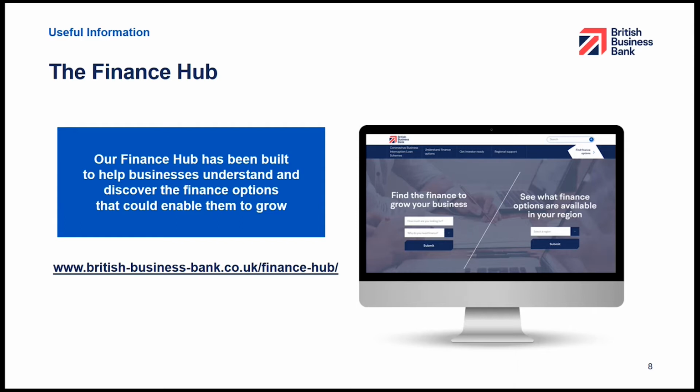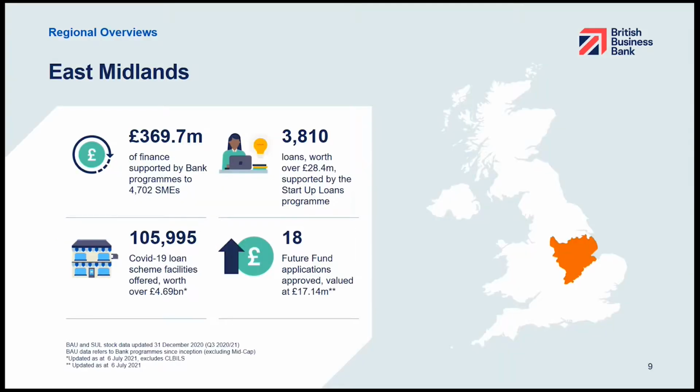So what does that actually all mean, Lewis? So what it means is that through our core programmes over the last 5 years, we've put, and these figures are to July this year, over £400 million worth of funding into early stage businesses across the region, now over 5,000 SMEs.